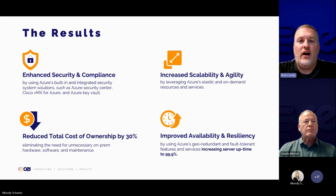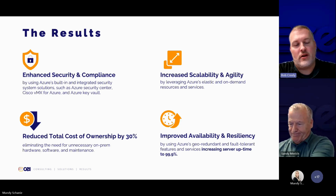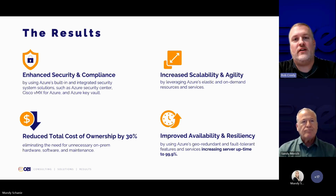And so the key things we wanted to achieve with them from a collaborative standpoint was increased uptime. We wanted to make sure their systems were always running. They were able to process orders. They were able to process their logistics of shipments, et cetera, et cetera.